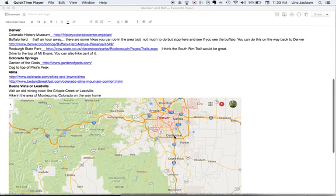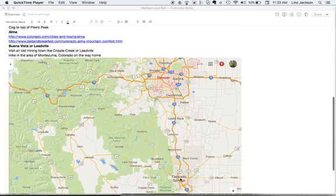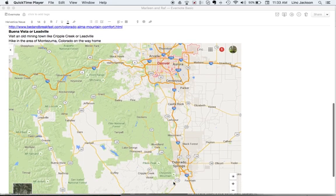Then, as far as the trip itself, Colorado Springs is down here, and Ellie went to school down here in the south part of Colorado Springs. She can tell you lots of things about that. You can take a train or a cog, I think it is, to the top of Pikes Peak. You could ask Ellie more about it, but that would be kind of a cool adventure, a fun thing to do while in or near Colorado Springs.